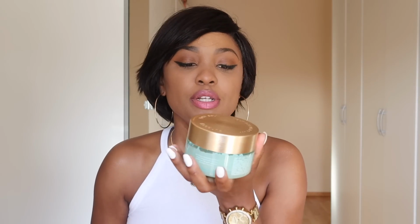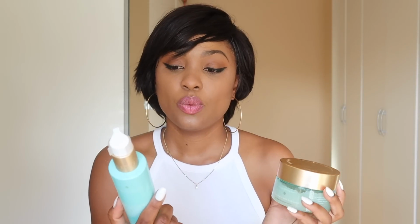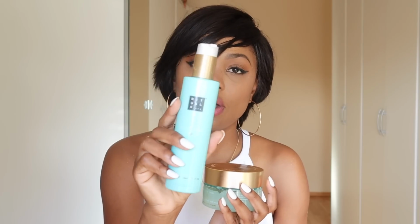So this is a sugar body scrub, and this one I use in conjunction with the oil that comes with it, which is the Ritual of Karma shower oil. So I would normally put this one on first.